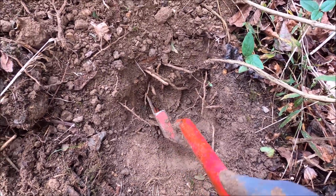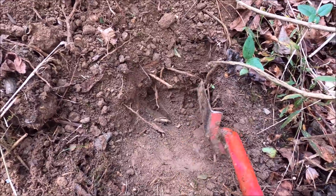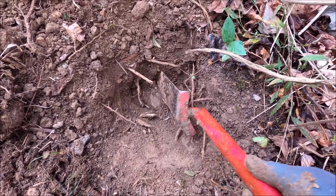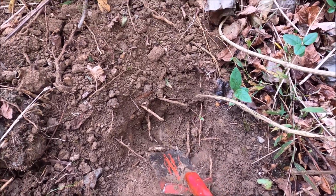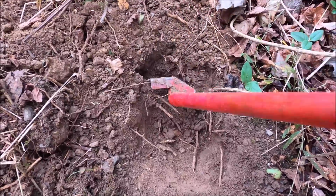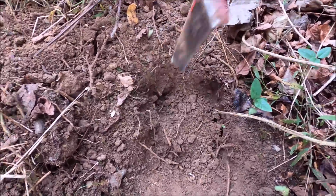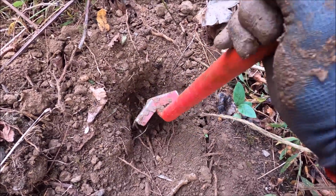I've got a hunk of metal right here. It could be simply a piece of the truck. I thought it might be a sign post, but it's not. It's solid. I just haven't figured out how far it goes yet. When I get there, I will let you know. Oh, I know it goes to right there.